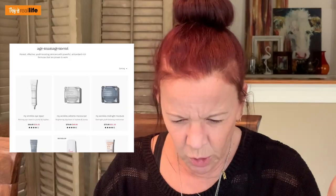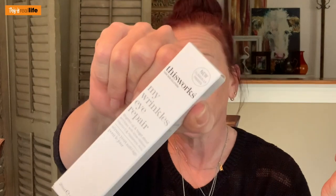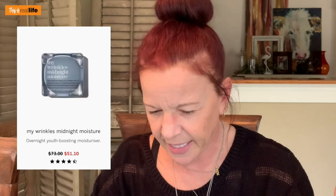They have this stuff called In Transit Camera Close-Up. It's a mask, moisturizer, and primer all in one for a long-lasting, perfect makeup finish. Reduces redness and the appearance of wrinkles, leaving skin looking and feeling naturally radiant. So that's good. Age management, it looks like they're still touting this. I think this is like their claim to fame as far as wrinkles and age management are concerned. My Wrinkles Extreme Moisturizer, My Wrinkles Nighttime Moisturizer, both of those are $70.